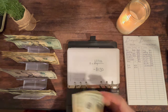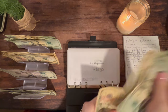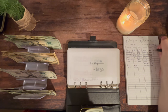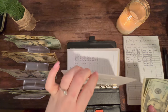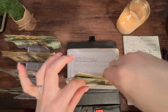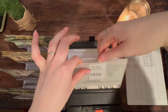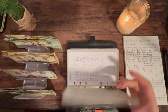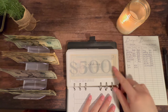So 55 went into baby, so now it has 20, 40, 60, 80, 90, 100, 105, which is awesome. And that is gonna probably square us away for next week. Next week I'll be able to pay off this little reminder that I have for myself, so that 130 will go straight to my Ulta credit card to pay off that balance, which is good.